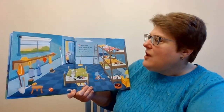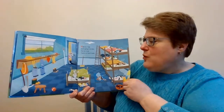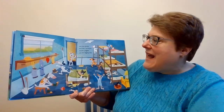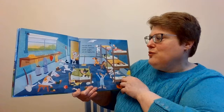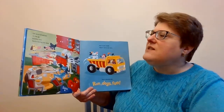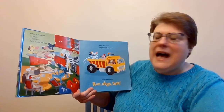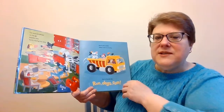Wake up, dogs, you're going to be late. The sun is up, there's no time to wait. Grab your gloves, hard hats and boots, shovels, goggles, and dirt-digging suits. Eat some breakfast on the go. Quickly now, you're moving too slow. Hop in your trucks. There's work to be done. Get to the job site.